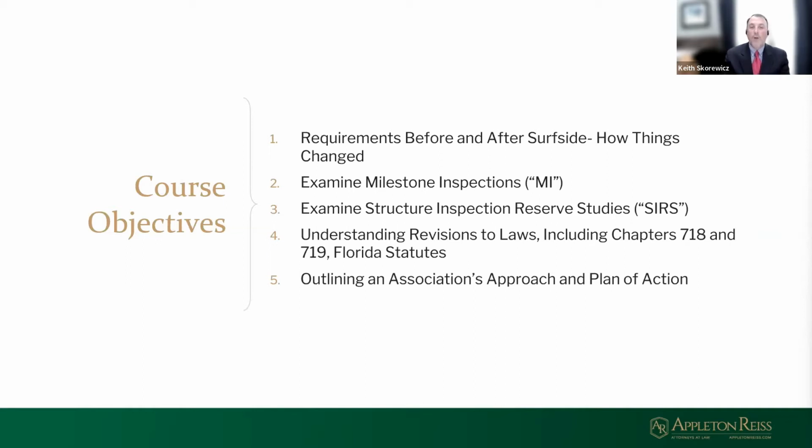For those of you who are on the call who are homeowners associations and you're just looking to learn about this, note that this statute does not apply to Chapter 720 homeowners associations, but it will affect you if you are in an association that has needs for engineering or reserve studies or inspecting any of your assets, because the demand for engineers and labor in this field is going to go through the roof. So it will affect your plan.